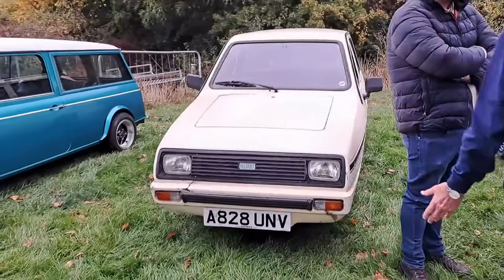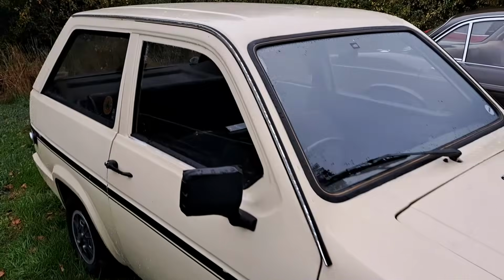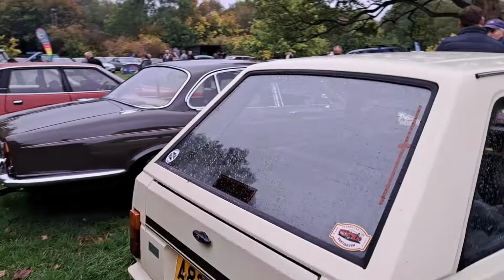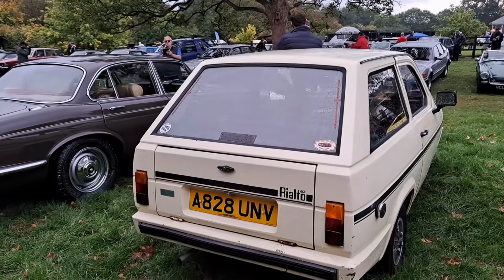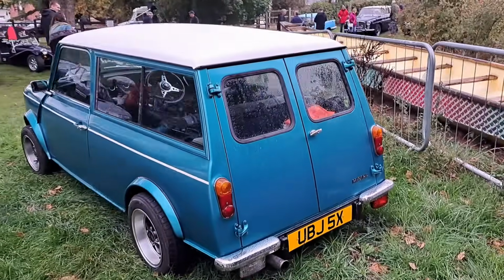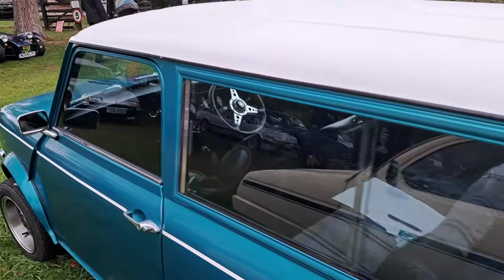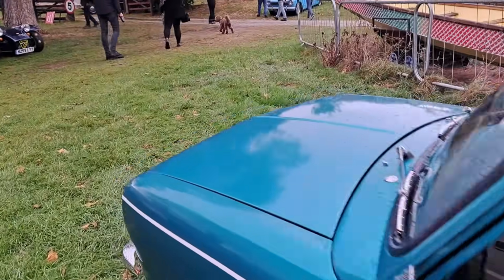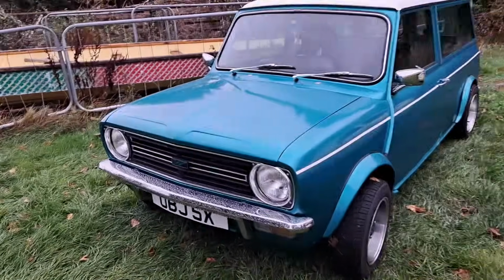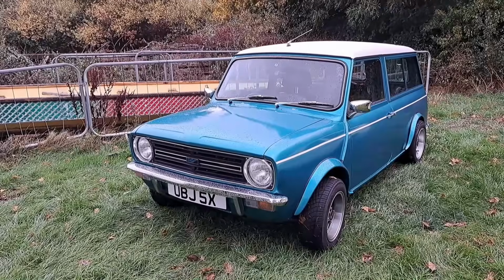And we've got a Reliant. We better look at this and see if this is a Rialto Robin. Built in Tamworth, these things were. Yeah, it's a Rialto GLS, 83-84 registration. Then, interesting, this thing here, it's 81-82 registration, but it's an estate. And the estates with the round front were discontinued, I think, in the late 60s. So this is a Clubman estate, but it's a late registration one. It's interesting.